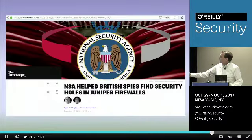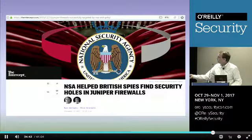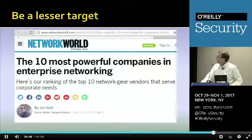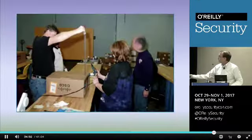So Peplink is a nice thing about it. Oh yeah, here's Juniper. Nice thing about Peplink, they're a middle-class company. They're not big enough to get attention from the official spy agencies, but yet they're a big step up from the consumer routers. See, they're not even on this list. That's fine by me. I prefer to be a lower target.